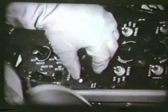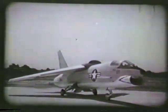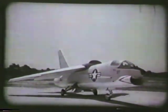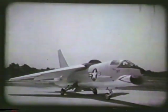Next, check that the canopy is locked, the handle is stowed. Oxygen valve is on with oxygen light out, and the pitot heat is on as necessary. Make a quick check to see that the ejection seat safety pins and flags are removed. Flight controls are free, and the takeoff checklist is completed. You are now ready for takeoff. Flight operations will be covered in the next film in this series.